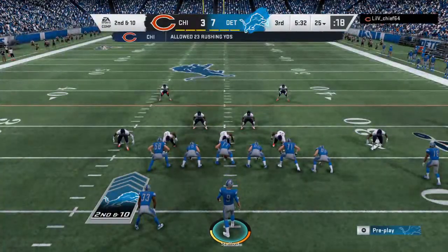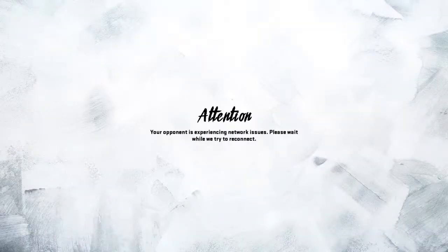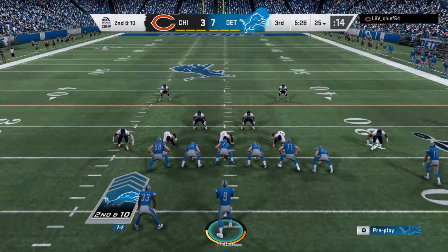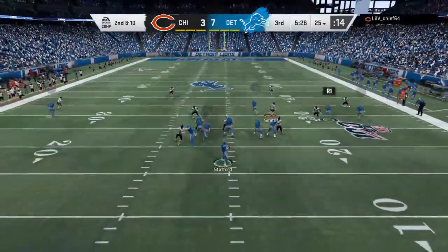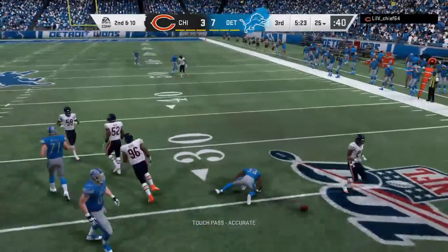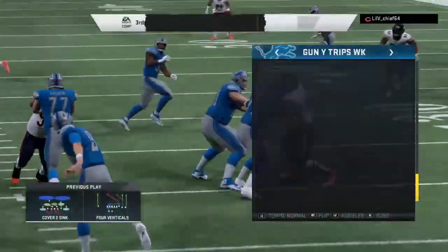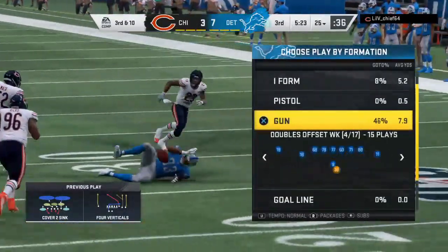Well, they had the run for no gain. Now they'll try again from the 25 on 2nd and 10. Check, 59. From the gun, here's Stafford. And that'll be incomplete. Took a pretty good shot as he tried to pull that one in. Couldn't hang on, 3rd down.